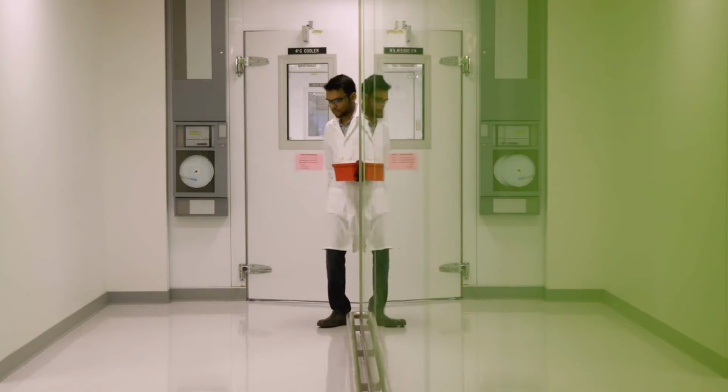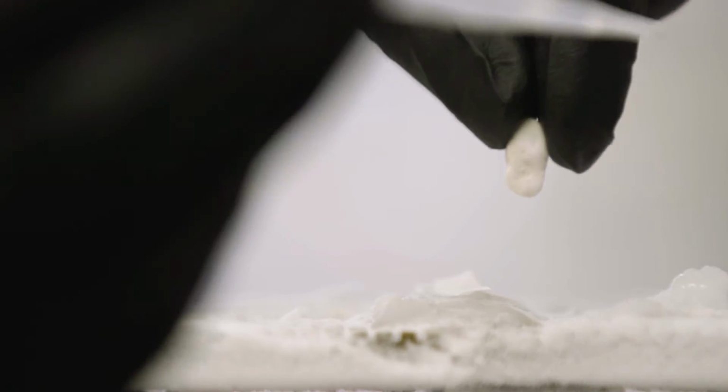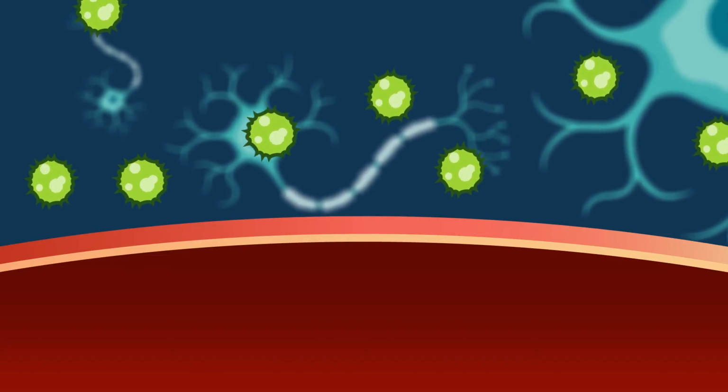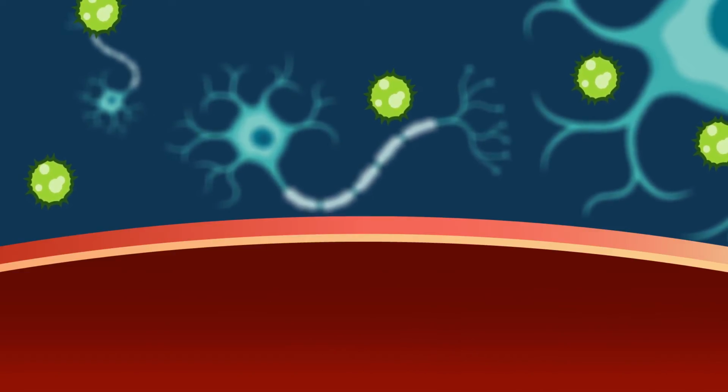Tau in the blood is very low. It's very difficult to measure, but you can measure it at a very, very low level. And what we found in this paper is the reason it is so low is once tau gets into the bloodstream from the brain, it is rapidly degraded by the body.